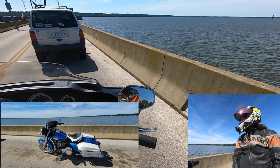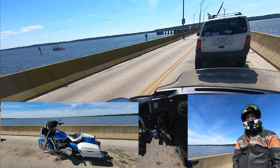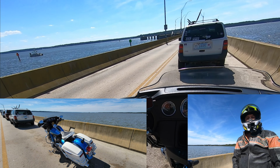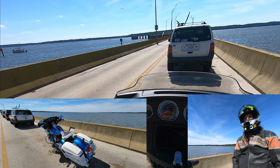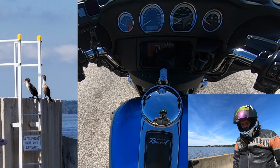Shut her down here, and here we wait for the ferry to come back from the other side and empty their cars and then load us up and carry us across. So let's cut here and we'll get right back to it.